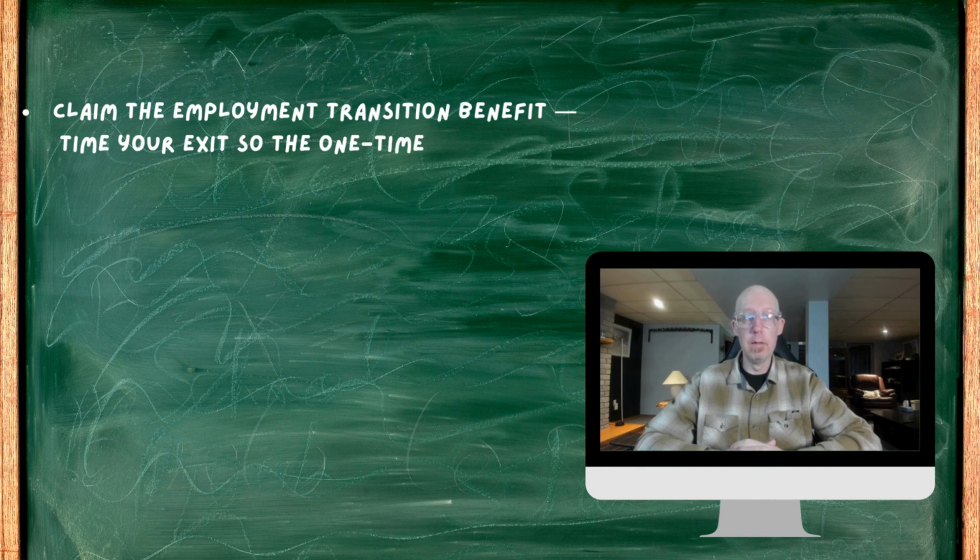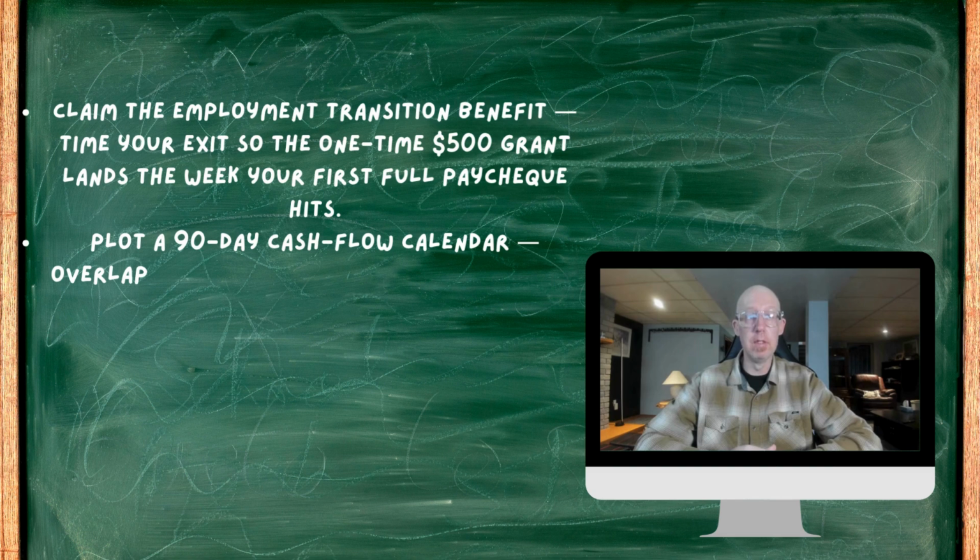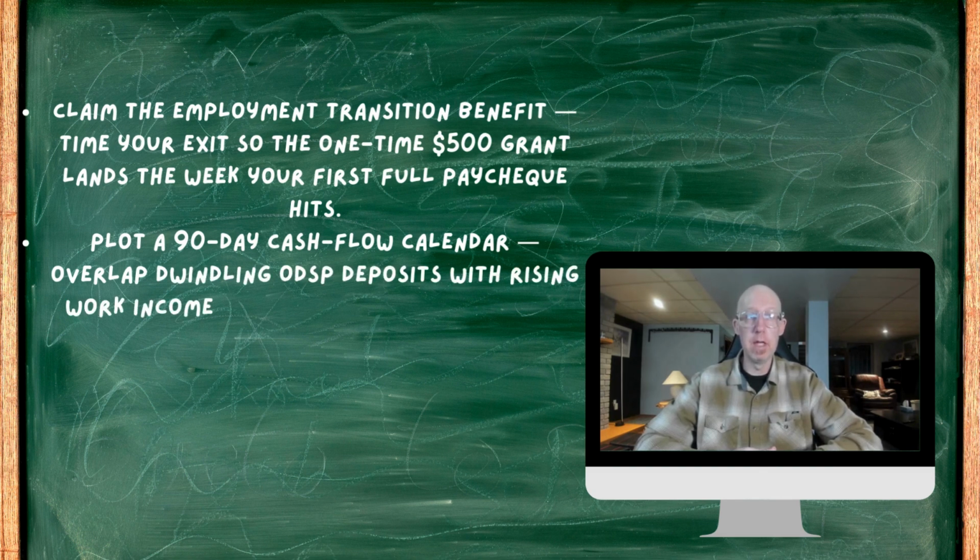Sketch a clear runway. Meet with your caseworker and confirm the exact month you expect to cross the income cutoff that triggers the Employment Transition Benefit, ETB, a one-time $500 payment meant to cushion early job costs like transit passes, uniform purchases, or new tools. You can request the ETB once every 12 months, so time it to coincide with your first full paycheck.